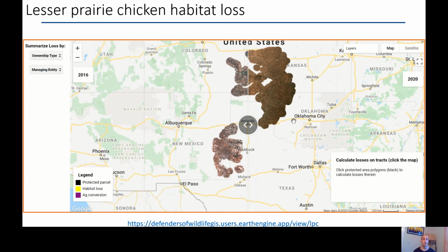So as you might have guessed, this is one of the first case studies that we used satellite data in to improve species protections. And we developed algorithms that automatically identified land cover change between two sets of satellite images. So in this case, a before and an after image. And that's what you're seeing here: satellite data from the Sentinel-2 satellite system within the range of the lesser prairie chicken. And our algorithms automatically identified and delineated areas that corresponded to habitat loss between 2016 and 2020.